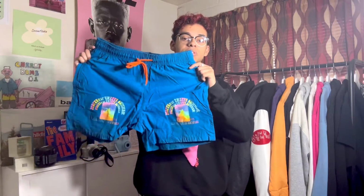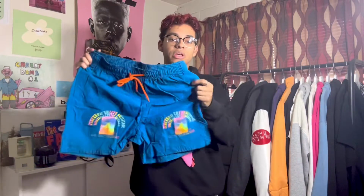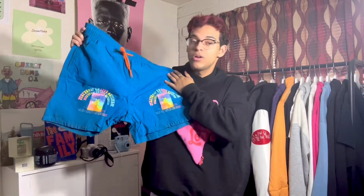Of course, I do still have probably my favorite piece in my collection, which are the MSFTSrep Year 1 Trippy Summer shorts. These were swim trunks at one point. These came from Jaden himself. If you guys want to go check out the video called something like I Met Jaden Smith and see the story of how this unfolded, go watch that. These are my favorites.